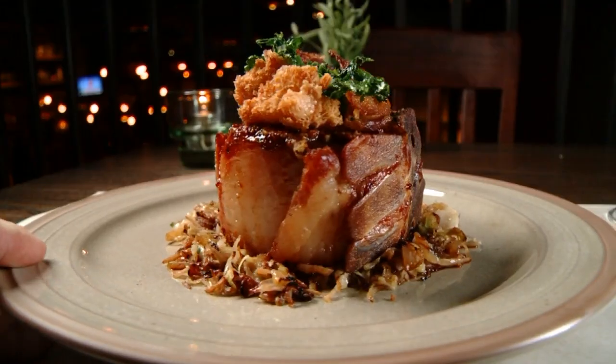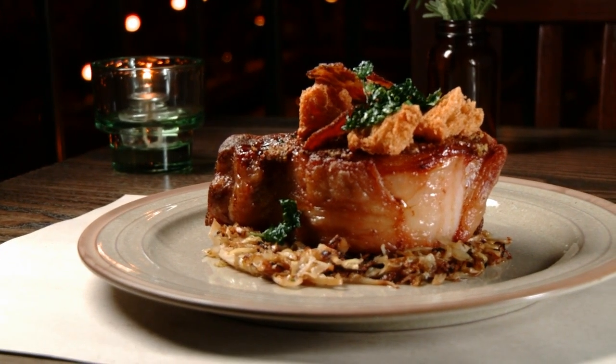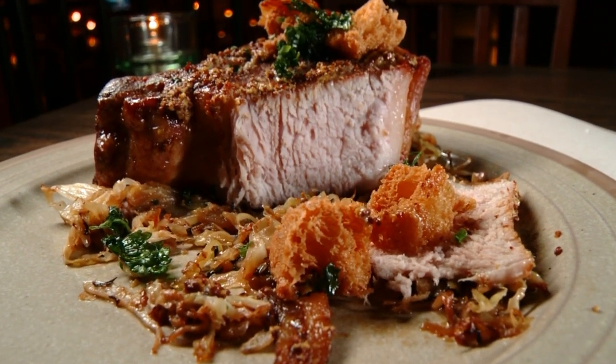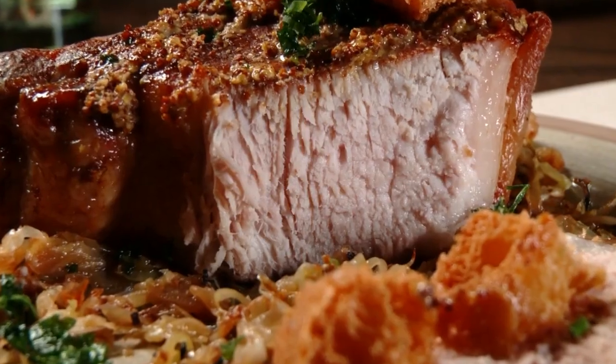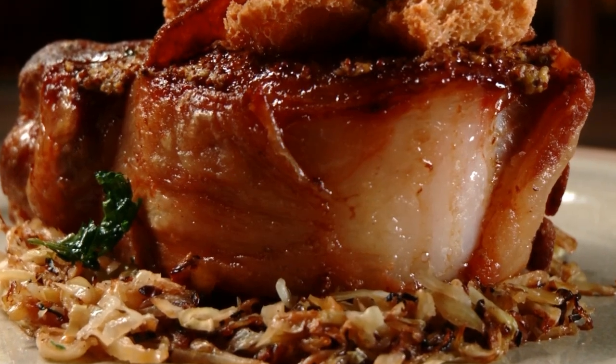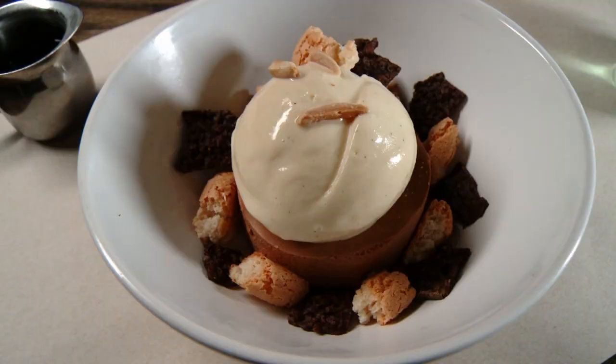Another popular item is the double-cut pork chop, a personal favorite for both Dan and Chris. So that's probably my favorite dish on the menu right now, that double-cut pork chop. It's one of my favorites too. The pork chop's perfectly cooked through every time. It's just tender enough in the center, it's really juicy, and served bone-on. It's definitely not one of our healthiest dishes, that's for sure. But I would say it's a worthy indulgence.